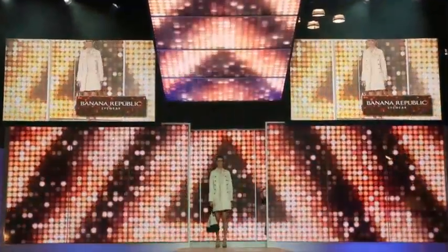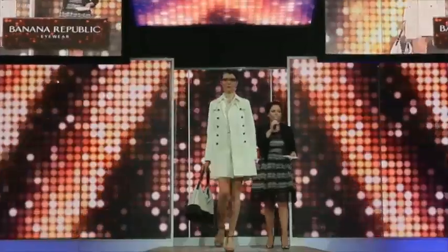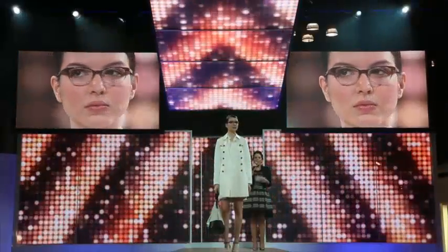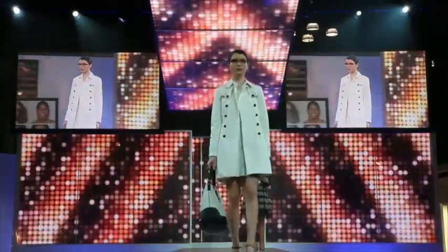Okay, so here we have Karina. This is our gorgeous first look from Banana Republic. Most of us know Banana Republic for accessible luxury, and these glasses are definitely for someone who wants something wearable every day, but at the same time, is afraid to take a risk, but has that modern update.